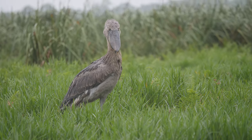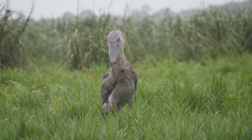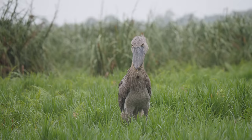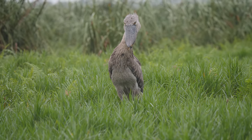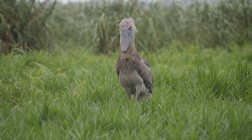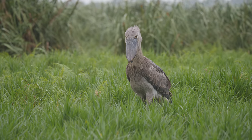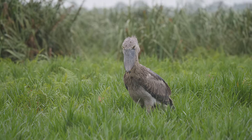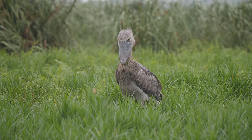Although part of the heron family, they are closely related to the pelicans. They have the same eggshell structure. There are between 5,000 and 8,000 specimens left now. They are very vulnerable owing to habitat loss. They are number 5 in the must-see bird list, so we were very pleased to be able to see them and film them.